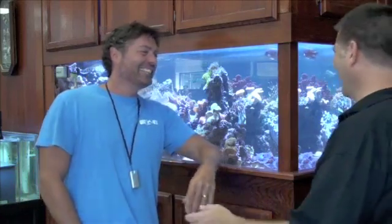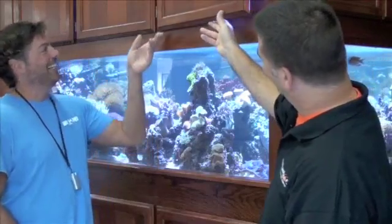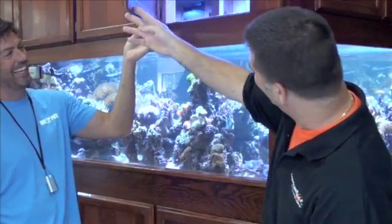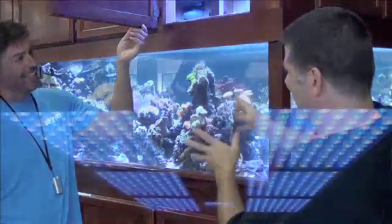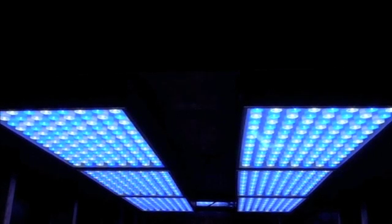That's right. Okay, so let's talk lighting, right? Now, obviously, as we talked about, I'm jealous. Just a quick peek, right? We know that we've got LEDs above this tank. Now, I told you the tank's been up 7 years, but I did just 6 months ago switch to the LED lighting.